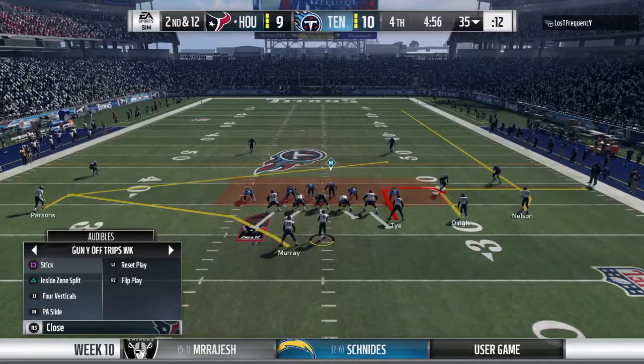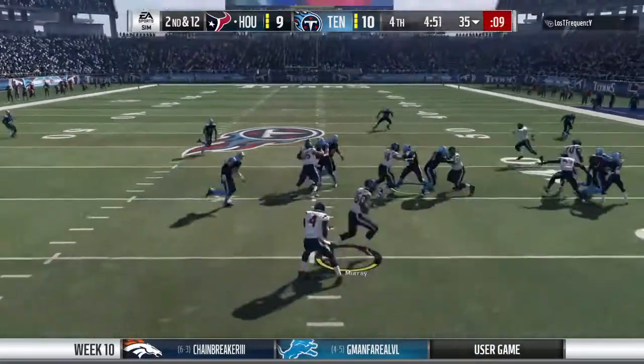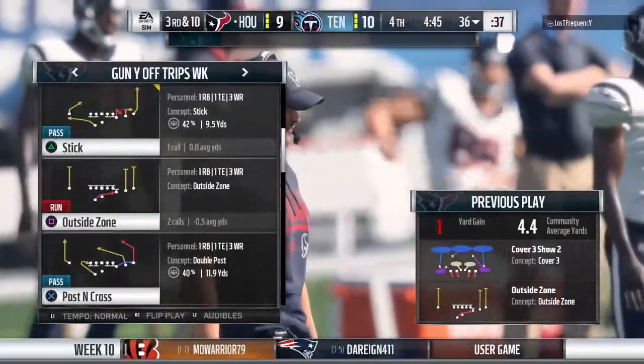Defense really showing respect to the deep ball here, playing off the receivers. They'll run it now out of the gun. And this defense not giving him anything there. Maybe a yard up to the 36.